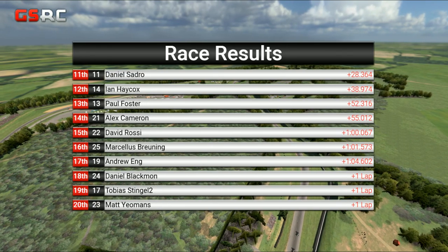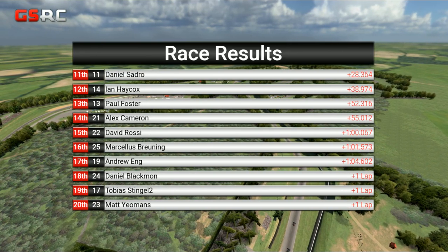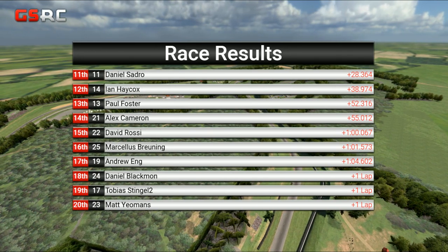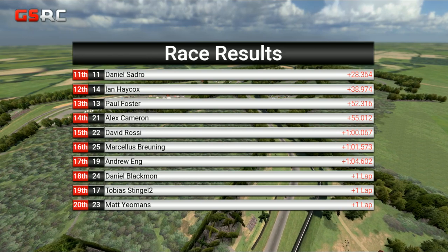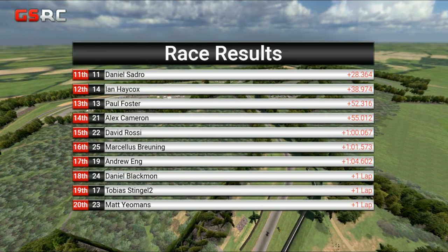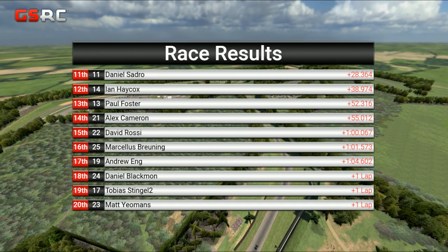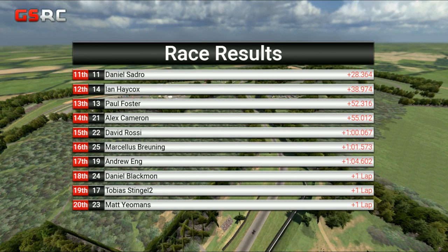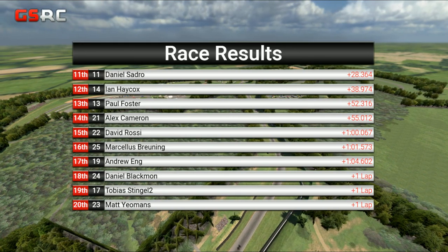Taken for the last top 10 position by P11 Daniel Cedro. Only 1.5 tenths of a second across the finish line, but just enough for Marco to get that P10. P12, Ian Haycox comes home just in front of Paul Foster. Paul Foster finishes in front of Alex Cameron, who comes home in P14. Another hard charger, winning 5 positions since his starting position.